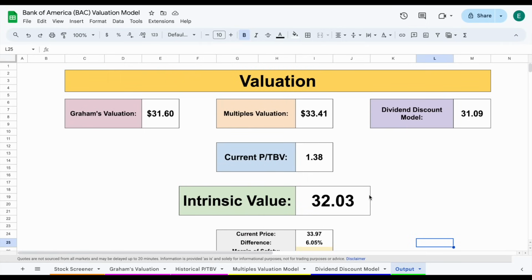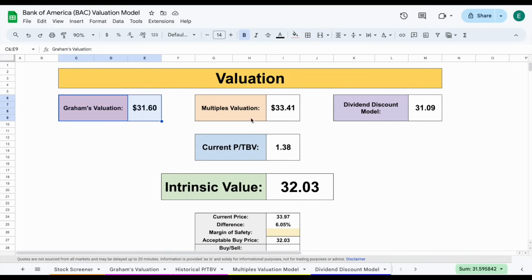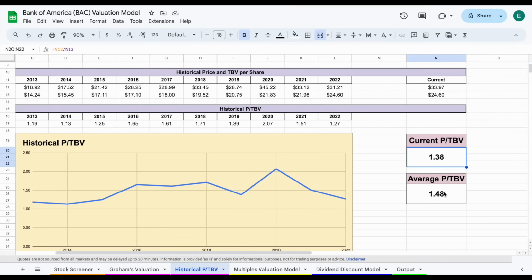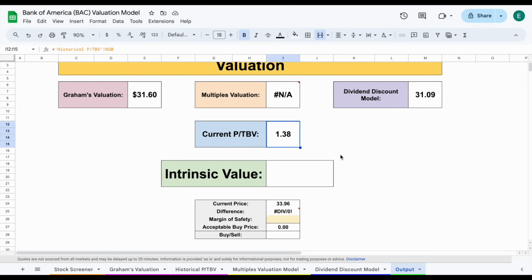So when we jump over to the output tab, we can see all four of the valuation models that we used in this scenario. We have Graham's at 31.6, multiples at 33.41, and the dividend discount model at 31.09, and the current price to tangible book value came out to 1.38, which, if you'll remember, we found was slightly below the average over the past decade. Again, a slight indicator it could be undervalued. When you put all of these together, we come to an intrinsic value of $32.03, pretty close to the current trading price. But with a 10% margin of safety, you can see our acceptable buy price sitting at around $28.83, and a 20% margin of safety sitting right at around $25.63. So it's really not quite within our buy range at this current price.